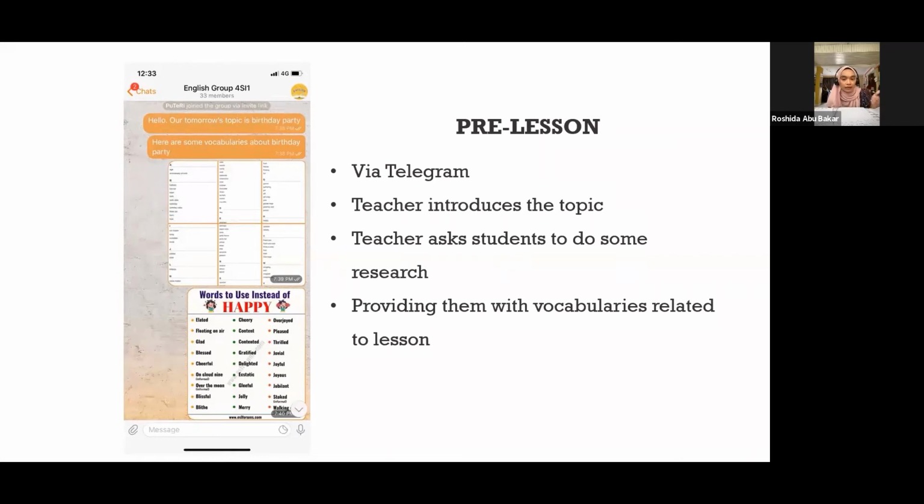So before the lesson started, before Friday, usually on Tuesday or Wednesday, I would introduce the topic that the students are going to discuss in that lesson on Friday, and I would ask them to do some research. For certain students, I've kept data on students who have problems with their internet connection at home. So what I did was call them after school and give them printed notes so that they could do some reading about the topic I'm going to cover. And then, of course, providing them with the vocabulary, because one of my problems with the students is they have very limited vocabulary. So using Telegram to introduce vocabulary is very good, I would say. It works for my students.